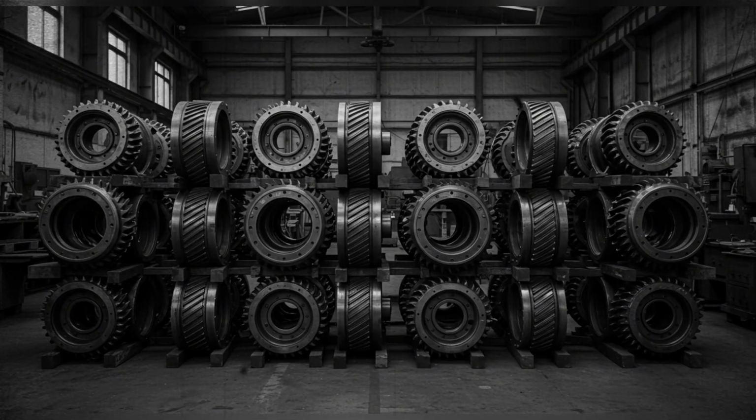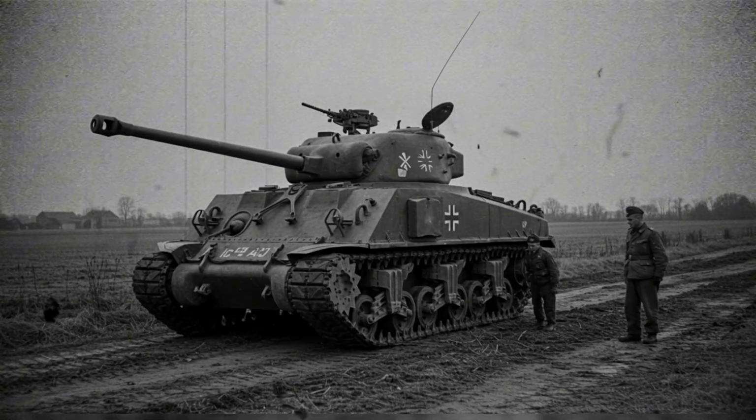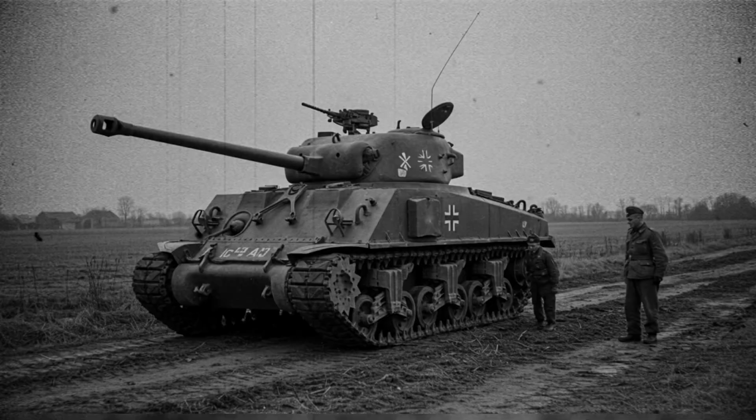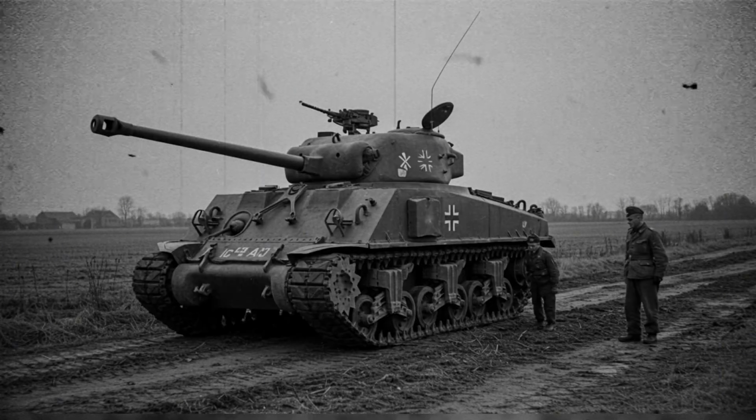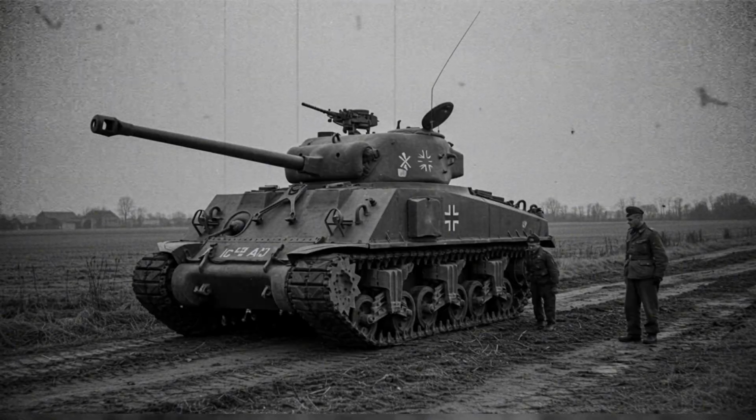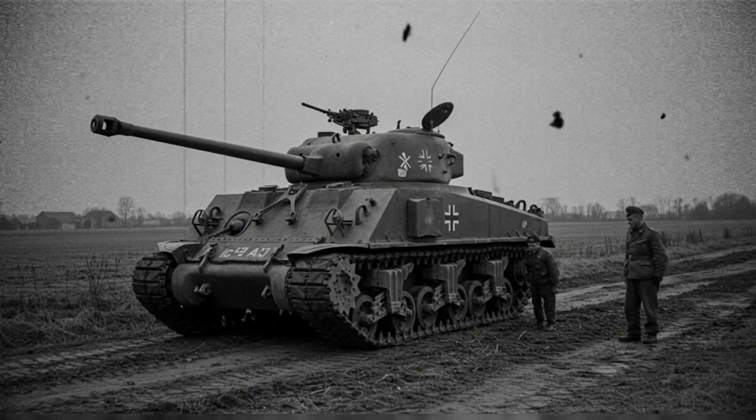But the Sherman's reliability meant American armored units could sustain continuous operations that German Panzer divisions simply could not match. American tank battalions could launch attacks, sustain combat operations, conduct pursuits, and immediately prepare for the next operation without extensive maintenance halts.